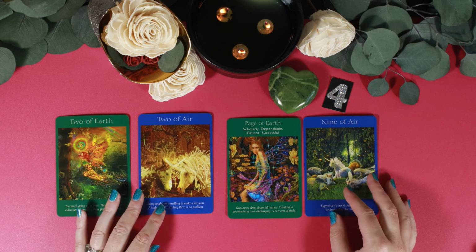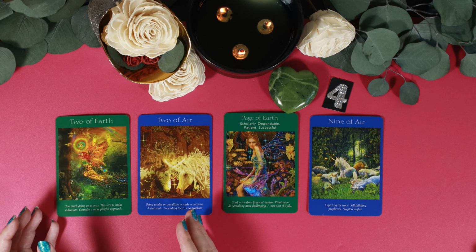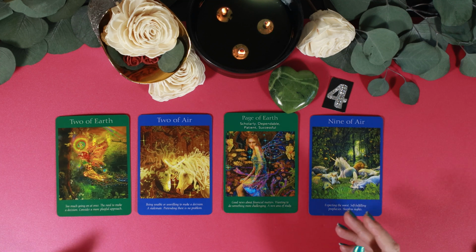And I think the message here is to trust yourself. You are worthy of making a decision. And when you don't make a decision, you basically have made a choice. I feel like you need to bring things back into your own hands and trust yourself with that.